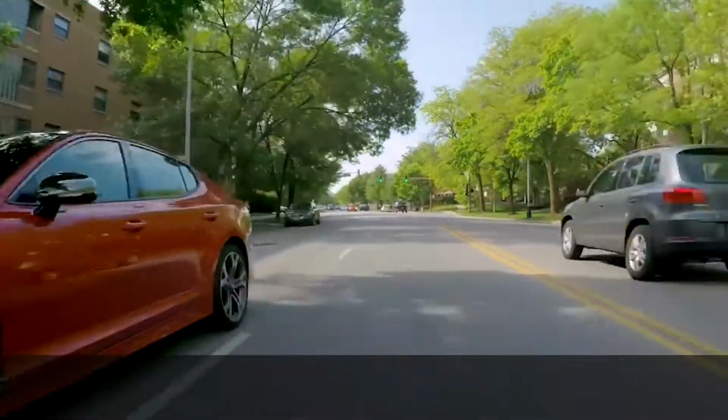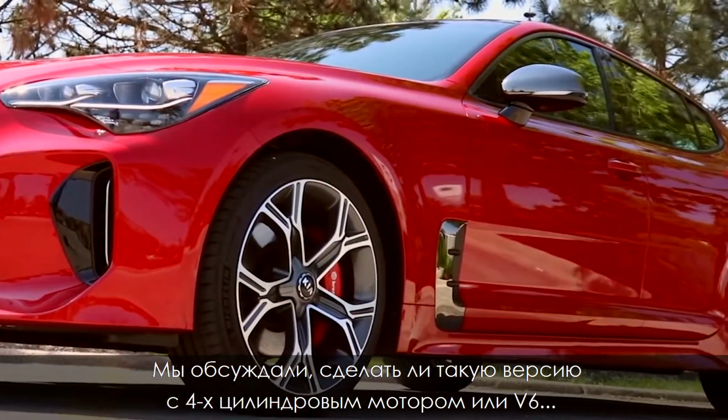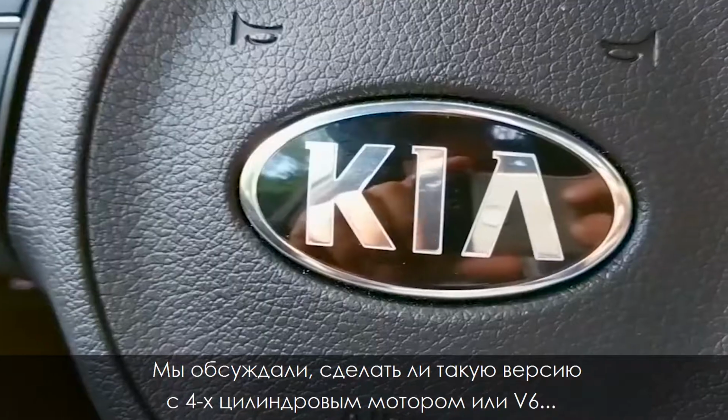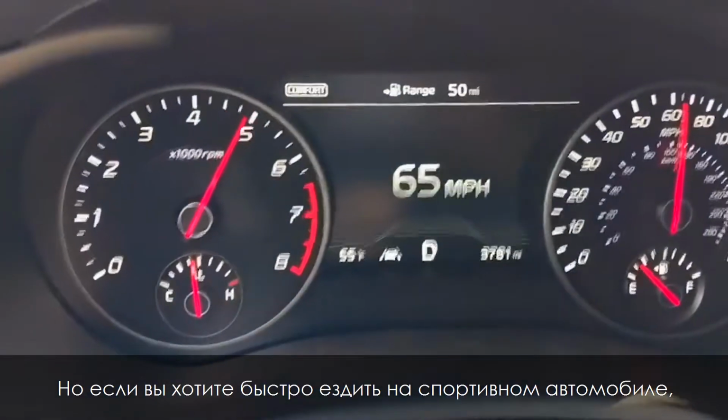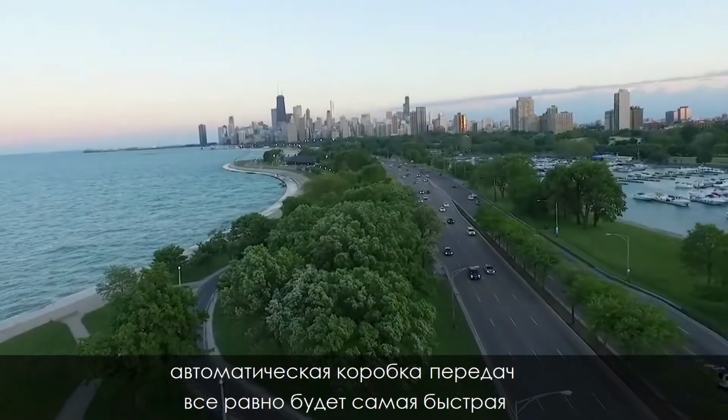Sure. We scored. Question I'm sure that you get asked quite a lot, especially a lot of enthusiasts are always asking about it. They're always asking if there's going to be a manual transmission version, so I have to do my duty and ask. I understand. I know the question well. The answer is no. We have discussed maybe doing it with a 4-cylinder model only, but not with the V6. If you want to go fast, performance driver today, the fastest way to do it is with one of the more modern automatics, or paddle shift type transmission. So to be the highest performance does not mean manual anymore, even though, of course, it's fun.